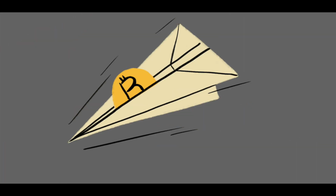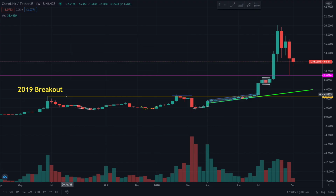But let's take a look at the charts. First things first, I just want to take a step back and look at the big picture. You are looking at the weekly time frame right now. Here is our all-time high right around $20, and you can see we are starting to really pull back from that. Back in 2019, we did something very similar where we really corrected for a few weeks after.